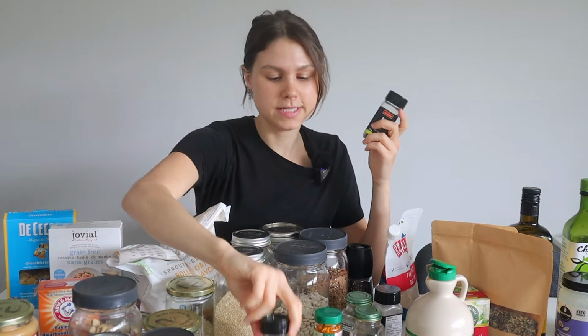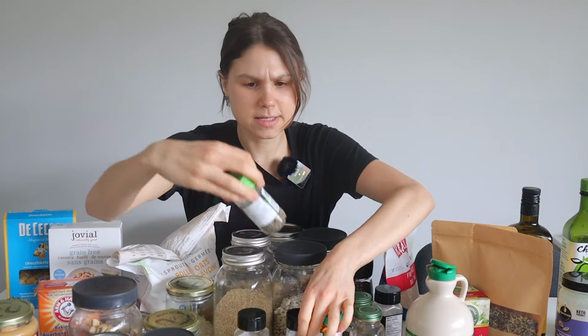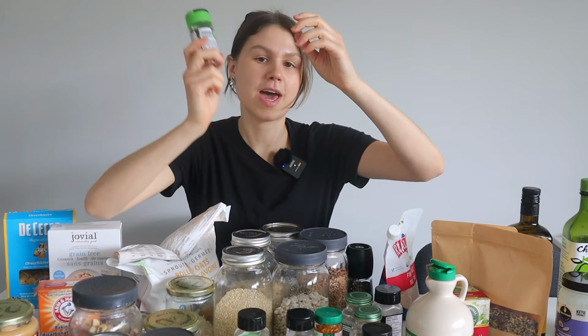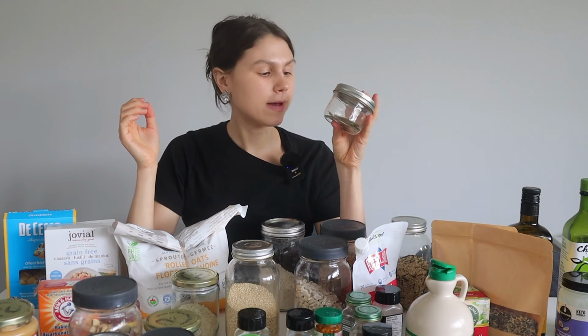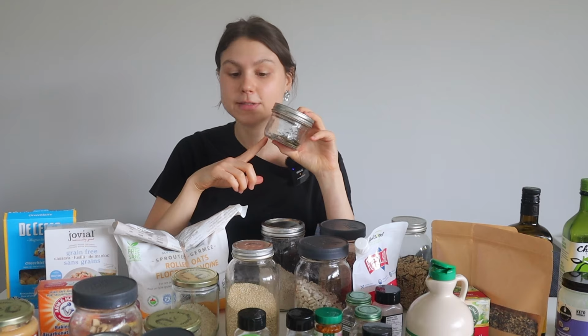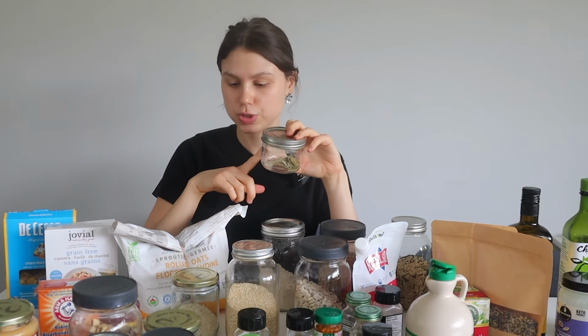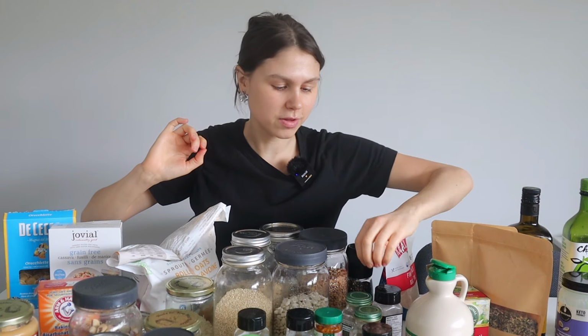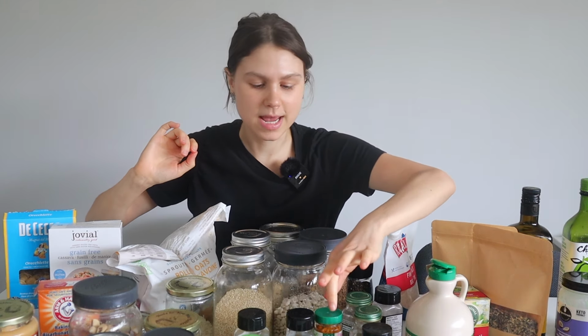I always have dill. This is oregano, basil, onion, cumin, paprika, sage, and then red pepper flakes. And then I also have some bay leaves. I love keeping these on hand to put in soups or stews. To be honest, probably 90% of the spices that I use are the garlic, parsley, cinnamon, and dill.